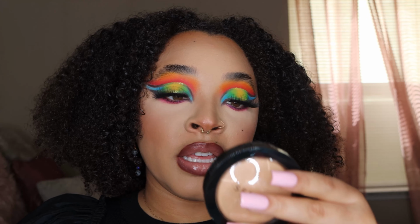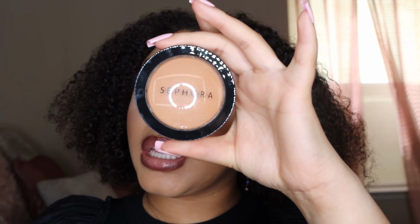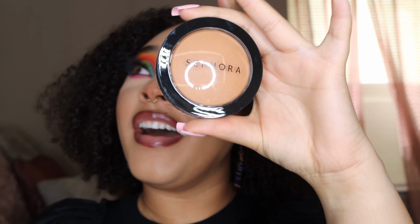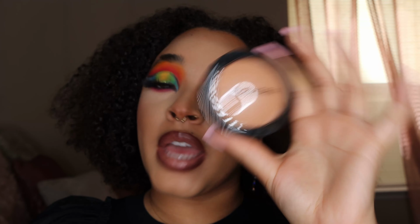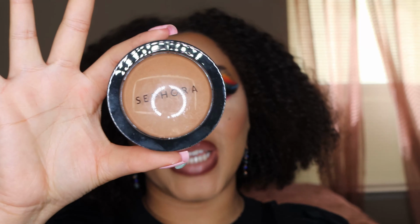So I got it in 6 colors. I got it in toffee, bronze, sienna, and mahogany. And in tan, which I used to be before they relaunched the whole line, but I think now I'm gonna be more of the bronze. But I also have ebony as well.